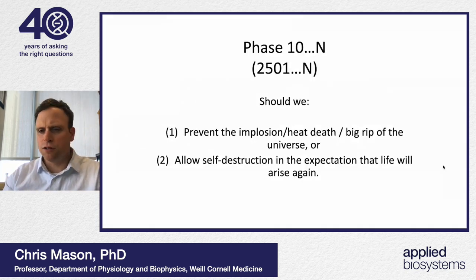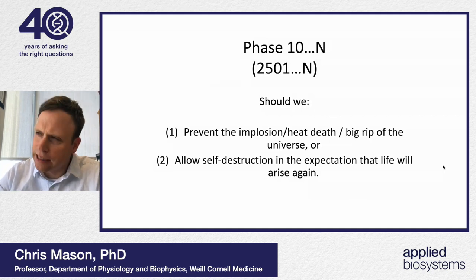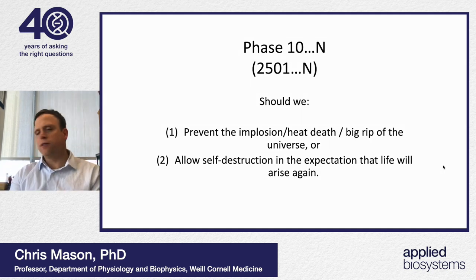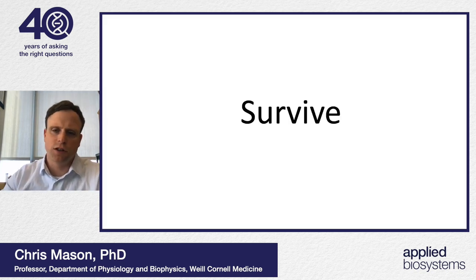And if you look far enough ahead, you might think, well, eventually wouldn't we just go to a different star and another star, ad infinitum? At some point, do we prevent the implosion, heat death, or big rip of the universe, or allow destruction of the universe in the hope that life might rise again? In this case, the answer, I think, is that we would still survive. There's no guarantee that life will come up again in the next version of the universe, or maybe this is the only one that ever happened.